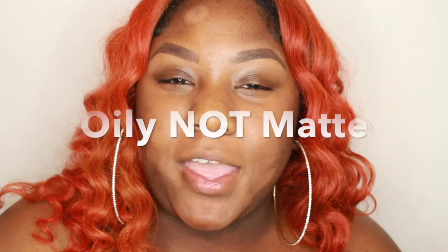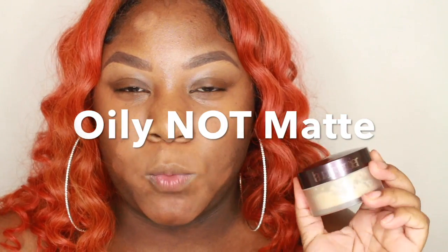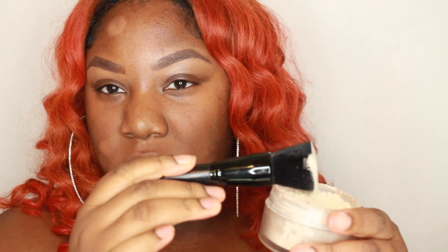Because I am really matte in my T-zone area, I like to go in with my Mercier powder and set my primer. Go in with this e.l.f. powder brush to lightly pack the product on my face.